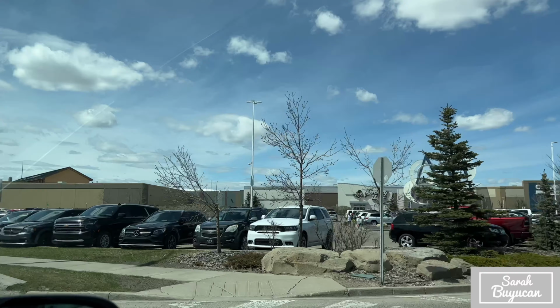Very long train. We just turned off the music so you don't get copyrighted. So we're about to pass the airport. This is where people go to the airport here in Calgary. So we're about to pass by the airport.